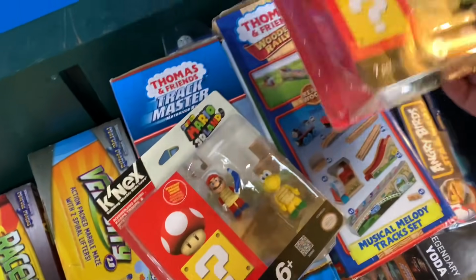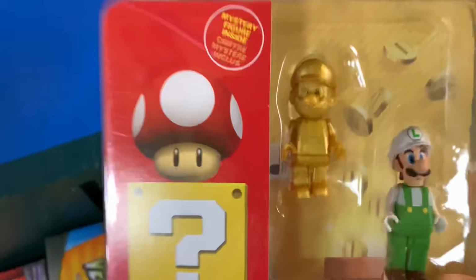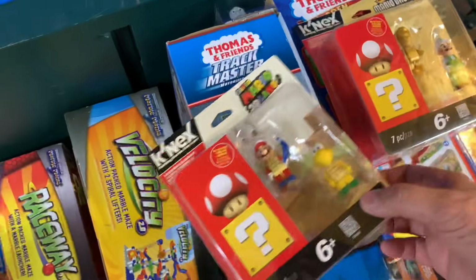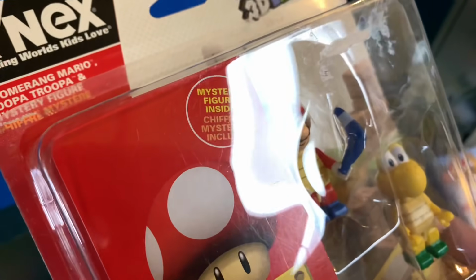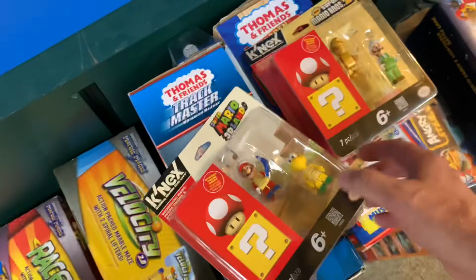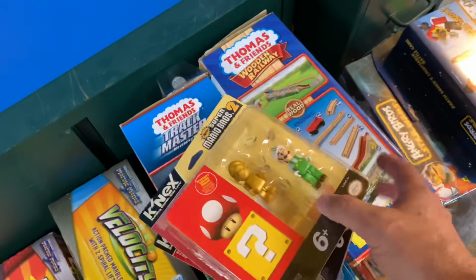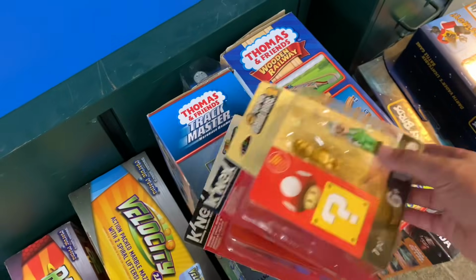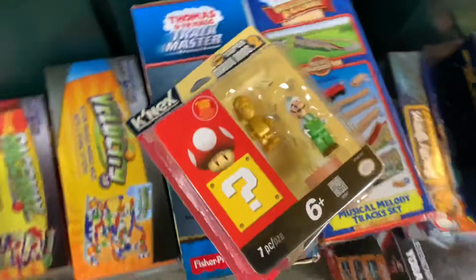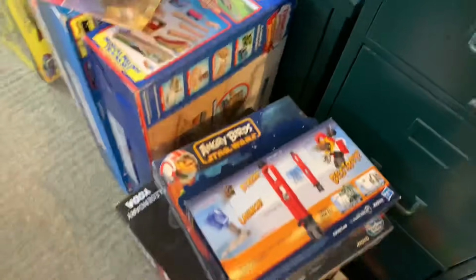So I want to sell these because it's got the gold Mario. We got Luigi there. We got Boomerang. Is that a Boomerang or a banana? I don't know. And then we got that Yoshi, I guess. Is that what it is? They each come with a mystery figure in here. And I was like, well, maybe I want to sell them, but I can't really sell them as new anymore. I may do a video on those. I just did a video on those now, I guess, technically.